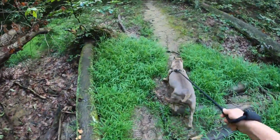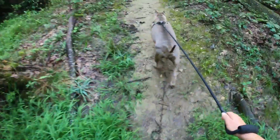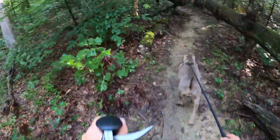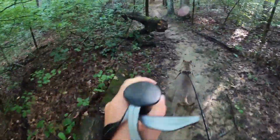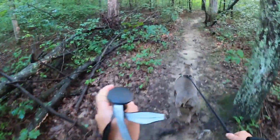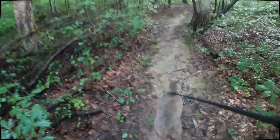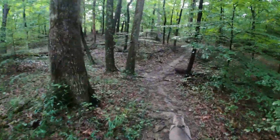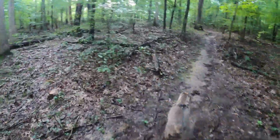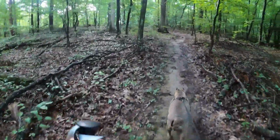Bit muddy, which we were expecting because it poured down rain for the last 2 days, so no surprise there. I'm glad I opted to wear my big hiking boots. My feet stay nice and cozy. I think that Em is aspiring to be a trail runner because she is in an absolute hurry this morning.